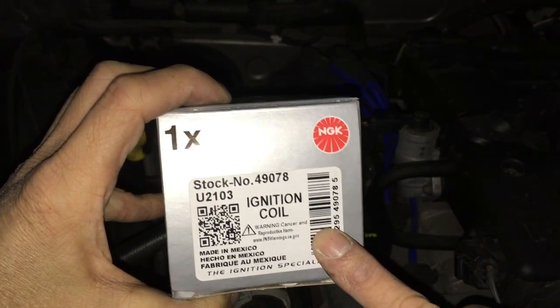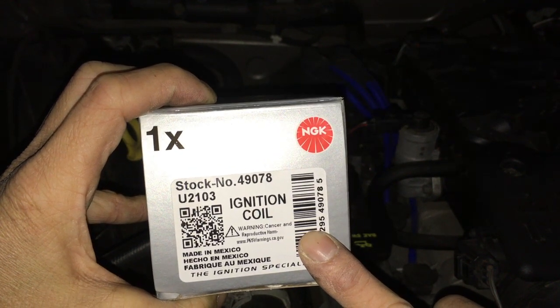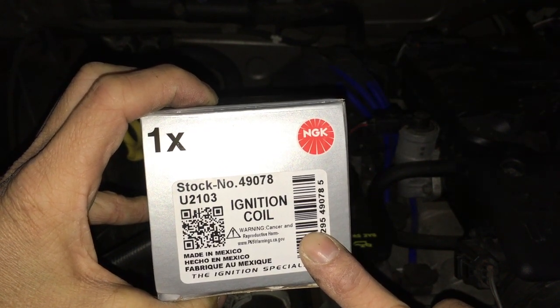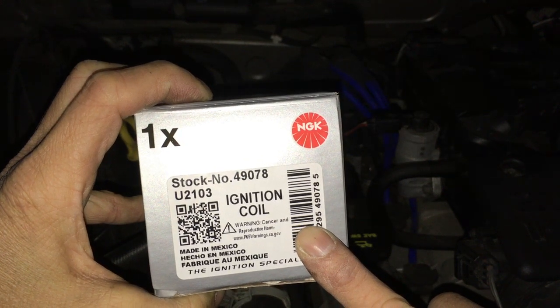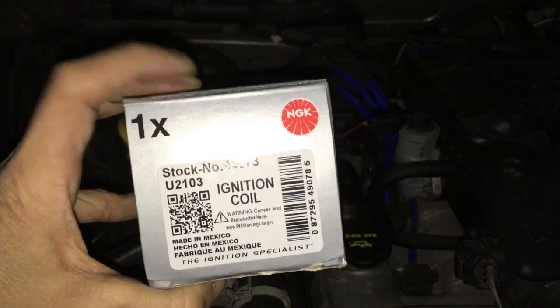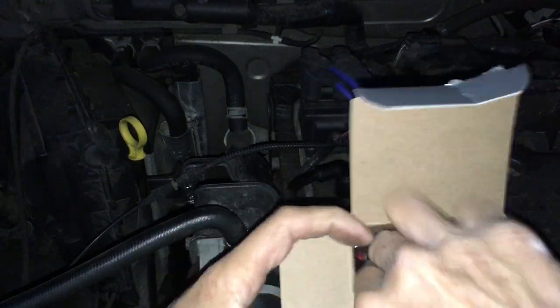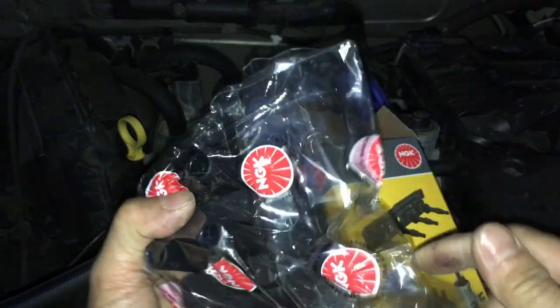So this one was, shoot, how much was this? Was it $30? Can't remember. It was $30 or $40. But anyways, it was about 30 or 40 bucks. I forget. Anyways, it's cheap, right? It's half the price of the Motorcraft, the OEM Ford. So I bought that instead. Let's look at this thing. I haven't even opened it yet. There it is, NGK.